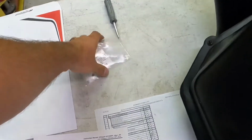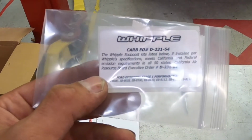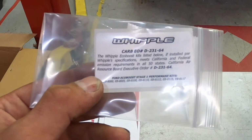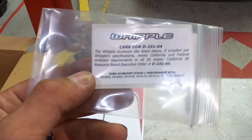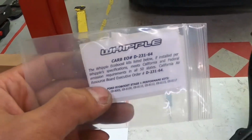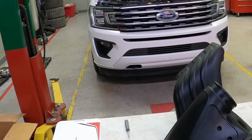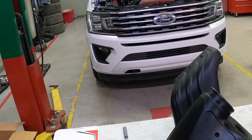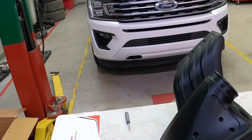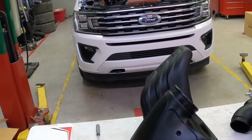But it does come with a few decals saying that it is emissions... Let's see what it says here. Yeah, so it's emissions legal in all 50 states. So it's a very good system. And I think there should be another sticker saying that you can only use 91 or higher with this kit. And I'll have to check, but I'm not sure what fuel Ford recommends using in these stock. It probably is 93 or at least 91, but it's a turbo engine. I recommend using 93 either way. So let's get this install going.